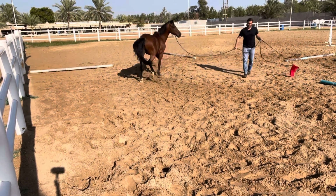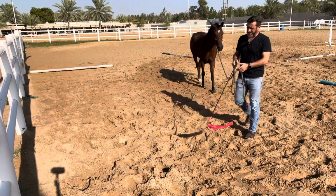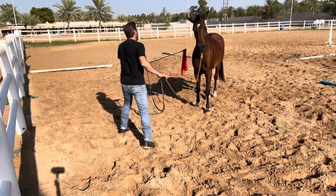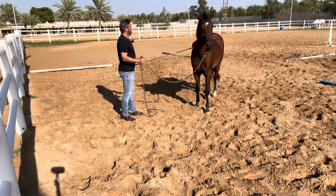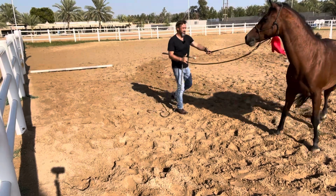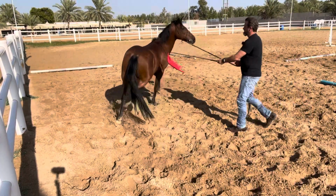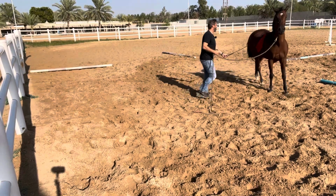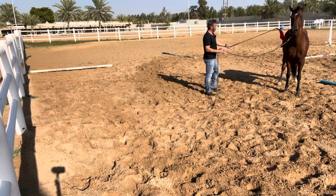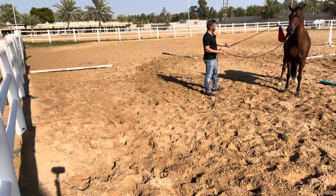Excellent. Now that he's done that, finish off with what? Desensitizing. And I'm actually going to start with just this side. This is the scary side for him. He's a little bit less trusting on this side, so I may increase that pressure a little bit because he understands the concept now that I'm not going to hurt him. I'm not going to hurt him, and it's up to him now to put a little bit of trust in me, to say, okay, I'm willing to give this a go.